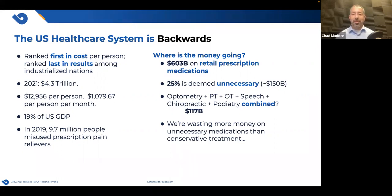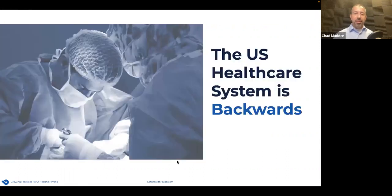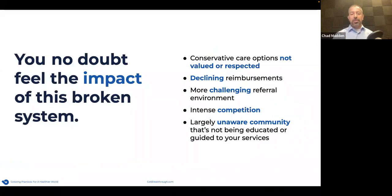Does anybody know what physical therapy plus occupational therapy was in 2021? I don't have PT alone. Any guesses? You can guess in the chat. $34 billion. So we're wasting nearly 5 times as much money as was spent on PT and OT on medication that is deemed unnecessary. Kind of crazy. So the U.S. healthcare system is backwards. We all know this.